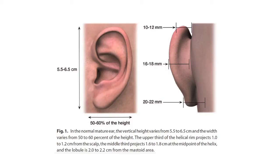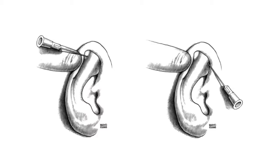We'll take some measurements to see whether the length and width are appropriate, whether the projection off the mastoid, meaning where the ear meets the skull, is appropriate or over-projected, and where the issue is. So this is a little bit of the nuts and bolts. This diagram depicts creating an antihelical fold. You don't need to know about all of this stuff, but I do.